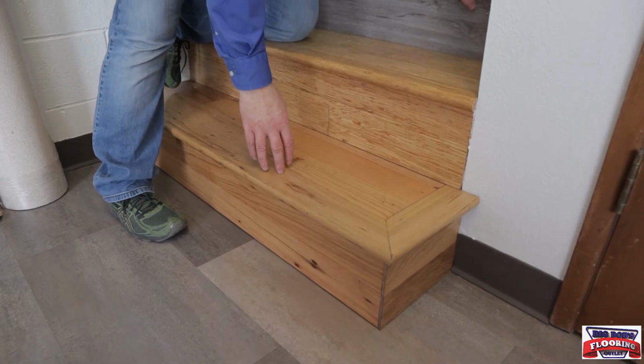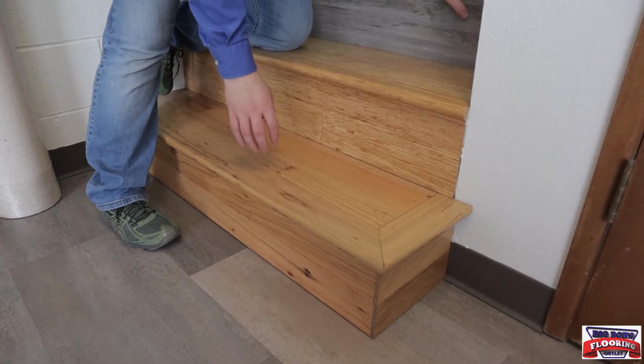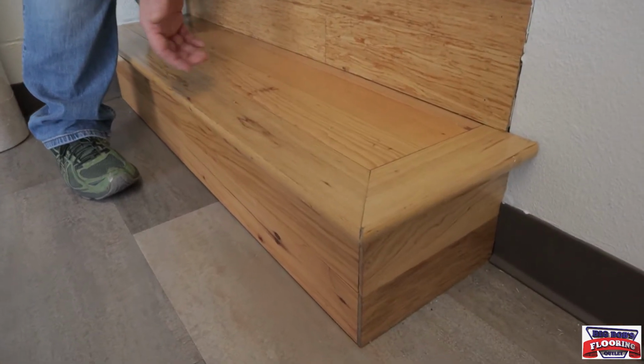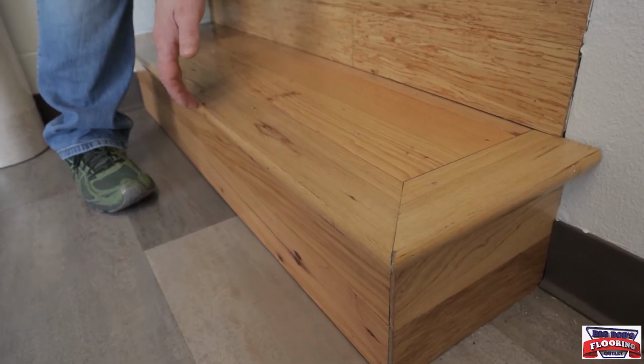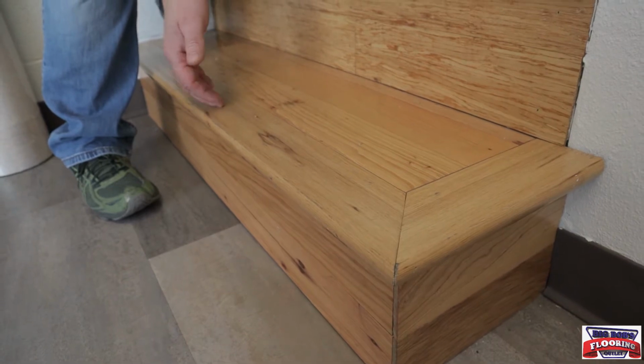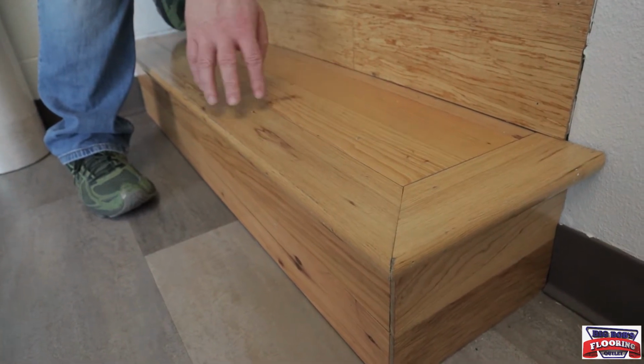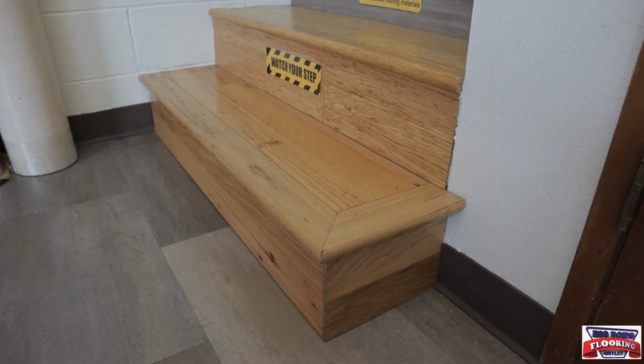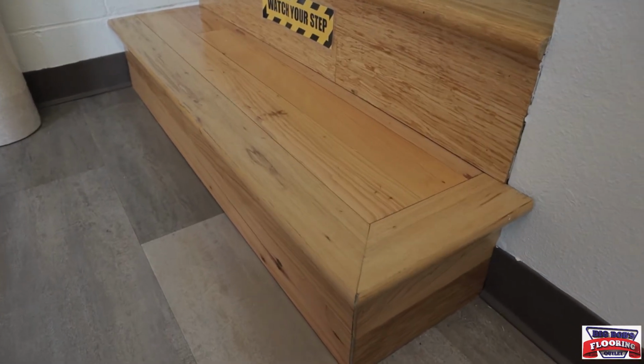Now on hardwood stairs it can be kind of expensive because of the nosing that we have to put on there. Depending on the species of wood and stuff like that, some of these can run as much as $120 for only 6 feet of nosing. And then you also got the expense of the wood in there. But as you can see, it looks beautiful. You'll be able to sand it and refinish it and make it look brand new again.